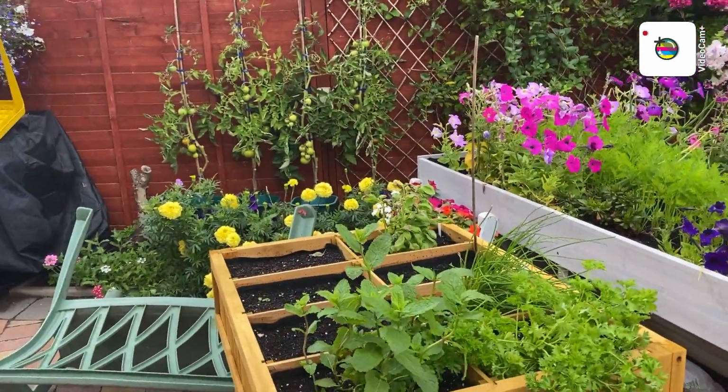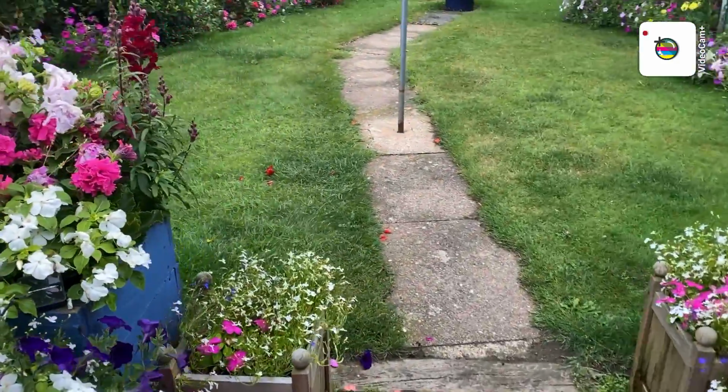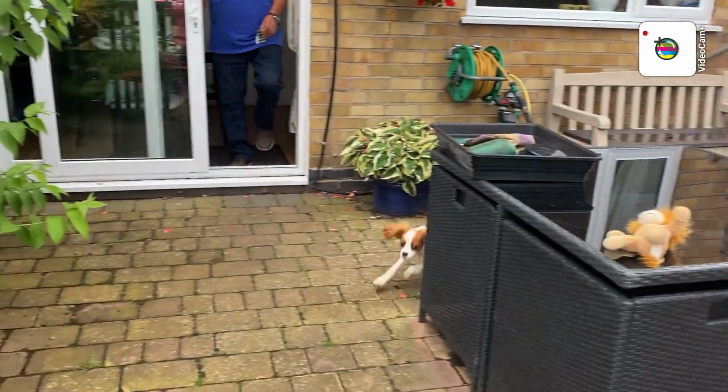Oh, gosh. He's like a wild thing. You're making me dizzy. He'll be asleep in 10 seconds. As soon as he gets on the settee, that's it, he's gone.